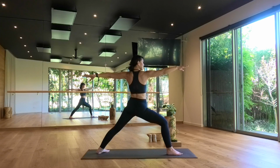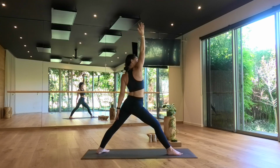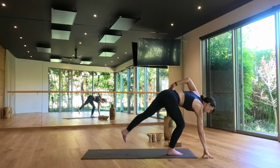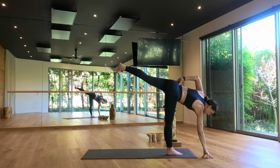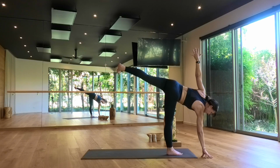On your inhale, reverse your triangle. On your exhale this time, moving slow into Ardha Chandra Chapasana, half moon pose. Right fingers find the floor, float the left leg up, and just find your steady balance. Hug your right hip in to stabilize your shape.